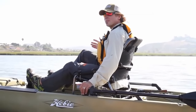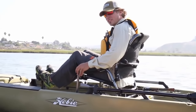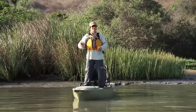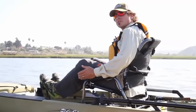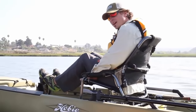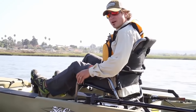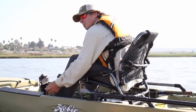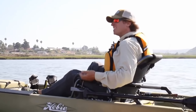Alright, you've probably also noticed that I'm in a new seat. This is the Vantage Seat, and by redesigning the cockpit, we can now use the Vantage Seat in the Pro Angler 14. This is an incredible seat. One of my favorite features is the fact that you can go from a high position quickly to a low position. If the conditions were to become rough and I was uncomfortable sitting up high, simply pull on a lever and I'm in the low position.